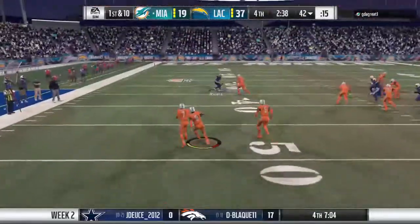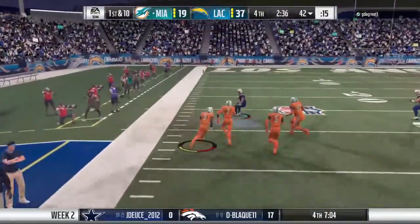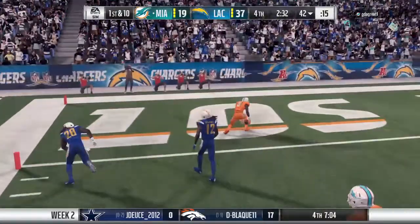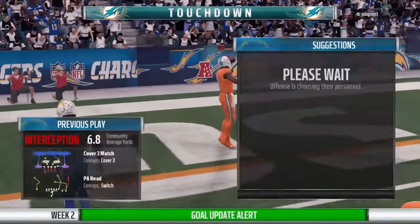Trying to force it to Allen, and it's intercepted. Picked off by T.J. McDonald. There he goes left side, and he will score. Touchdown, Miami.